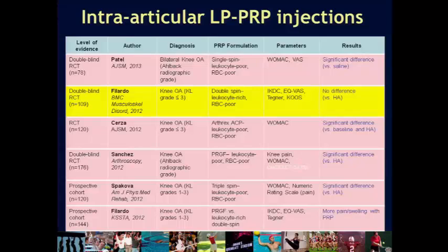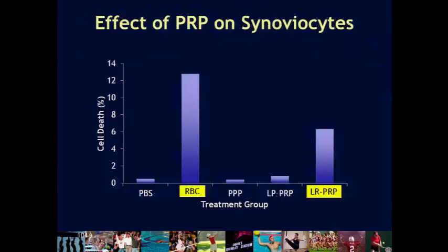Well, this is really interesting. These are all randomized controlled trials. And all of them that are pinkish show an effect that you improve the symptoms from arthritis if you give PRP. But notice one thing, and that is the yellow. It's the only randomized controlled trial that used white blood cells within their PRP, and it didn't work. And that makes sense because that carries the inflammation, what we not necessarily want next to our cartilage.